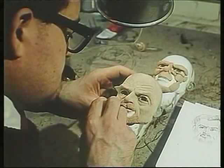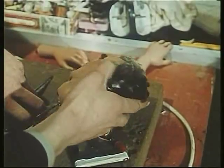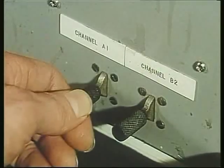As well as looking true to life, these puppets of tomorrow can talk like human beings as well. A magnet fixed to the back of the head receives electric impulses which move the lips in perfect time to the words they speak.